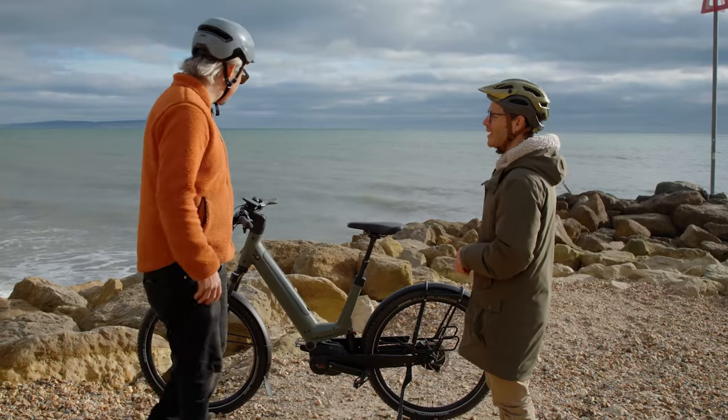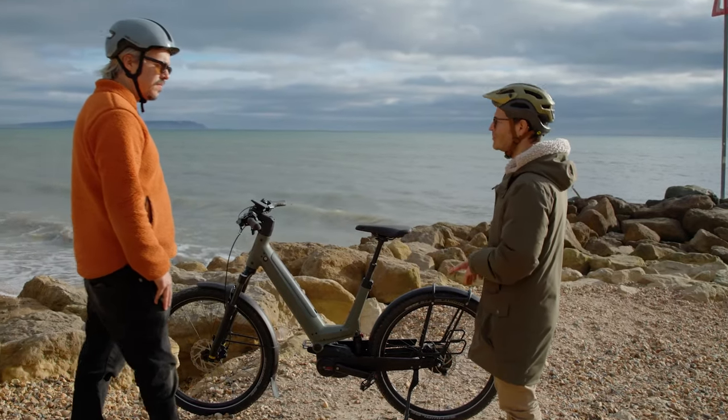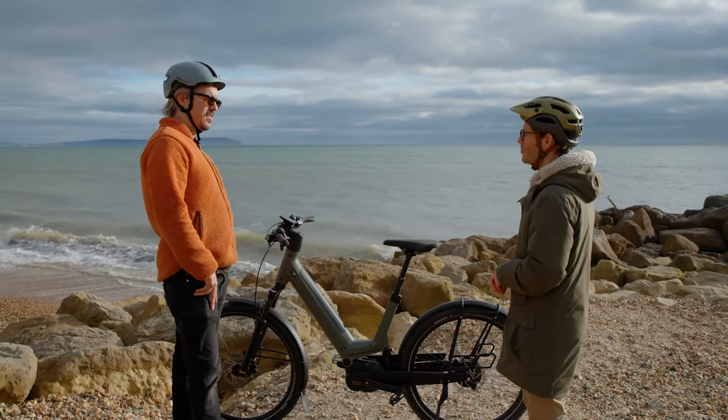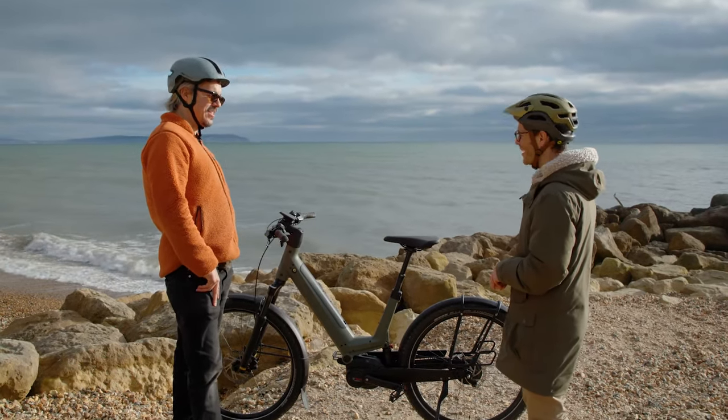The bike has been tested for a month, and on the Off version we have been quite extreme.